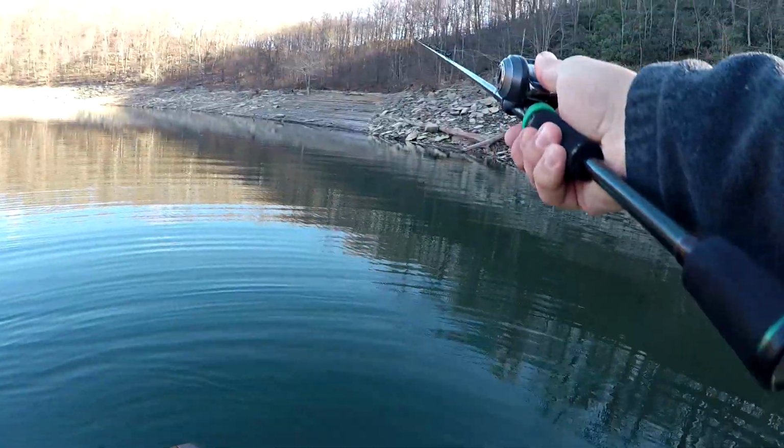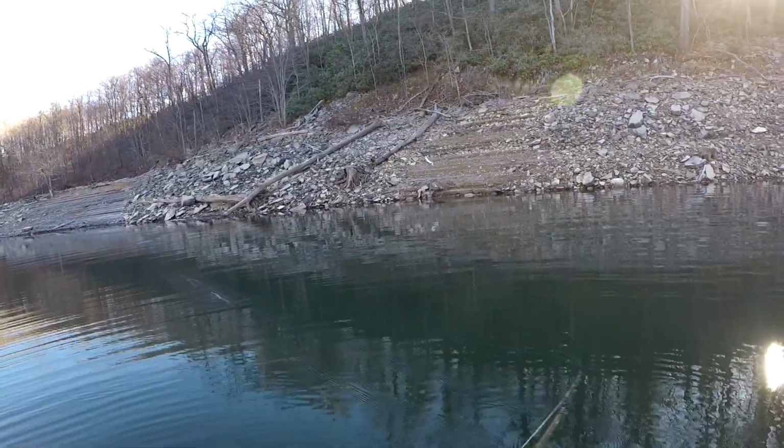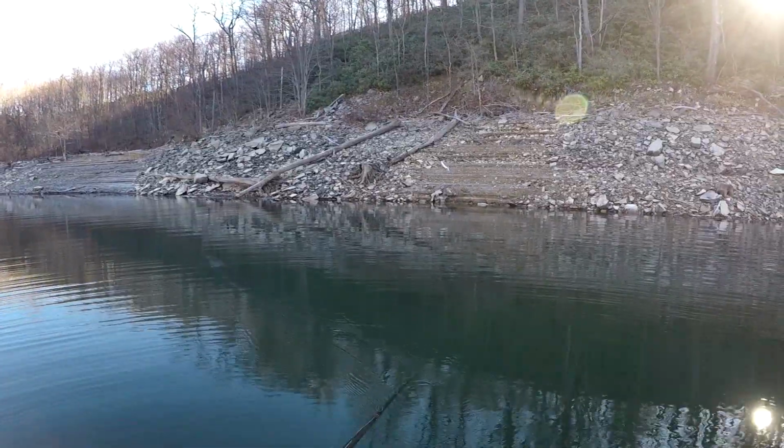That's pretty amazing catching that yellow perch right over here, because this is the same spot in the last video where I ended up catching a walleye and a rainbow trout that went on the stringer. Now I got a 3rd species out of the same little area. So let's see what else comes out of this hole.